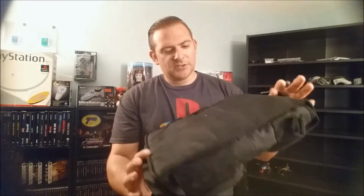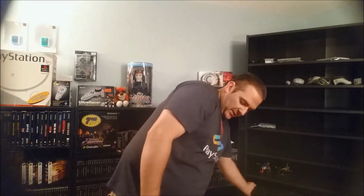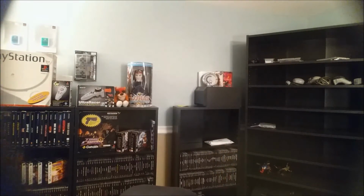And then a slightly larger and more useful packaging is this PlayStation 1 travel case. Got the PlayStation logo on here and is in pretty good shape, has a lot of pockets and everything like that. So thank you, Pat, for hooking me up with that as well. Really cool. And then the remainder of things I got from him are actually accessories. They've been out of frame.